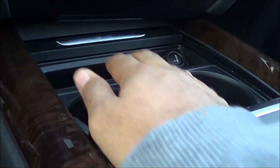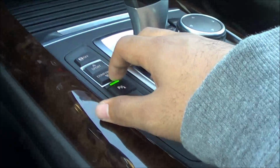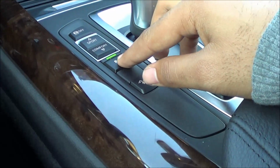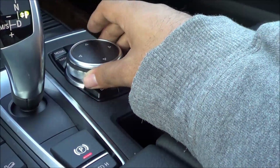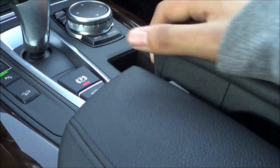Now down there you have your cup holders with the sliding lid. Also do like this wood grain trim, very classy looking. Down here you have your different driving modes, your traction control off button, your hill descent control, your parking sensors button, and then your electronic parking brake is also located right there. And then your main controller for your iDrive system, which I will get to more in depth later in the video. Coming down there, you have your center console.